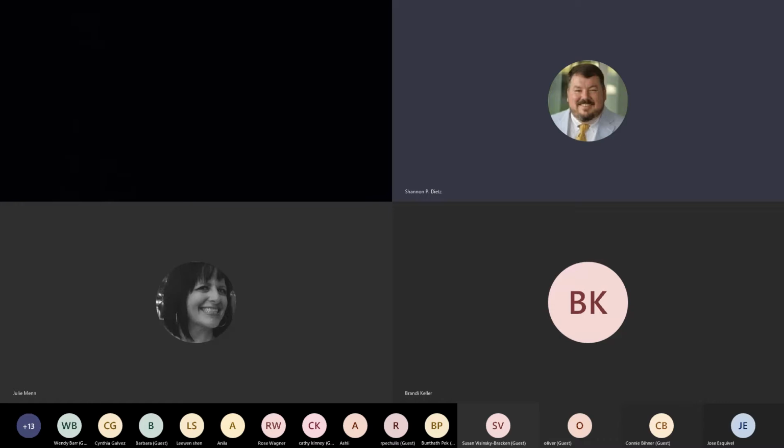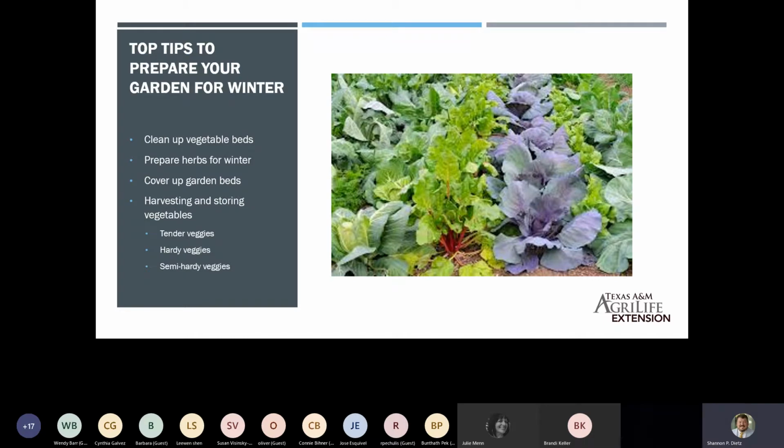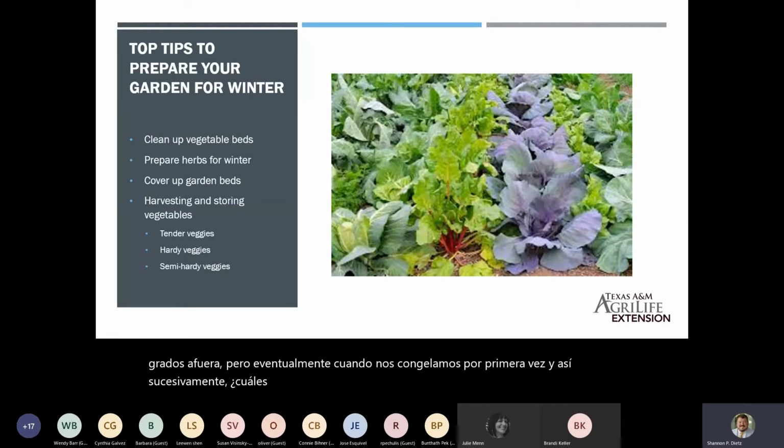In the fruit itself, so that way, ideally, I know it doesn't seem like it now when we have 80-degree temperatures outside, but eventually when we do get our first freeze, those fruit with a lot of water holding capacities are going to freeze up, and they're just not going to be good for any type of use anymore.